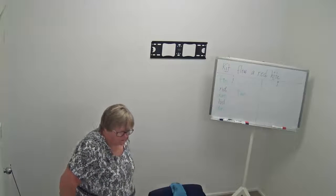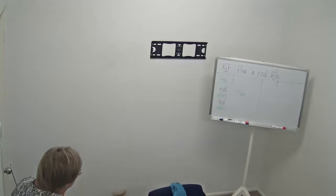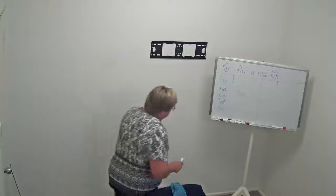What does sill mean? S-I-L. Window sill. So you've got the window and the ledge underneath your window is a sill, a window sill. If there's any words that you don't know.